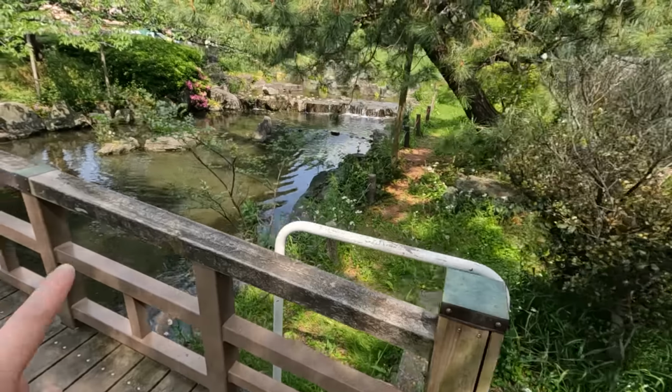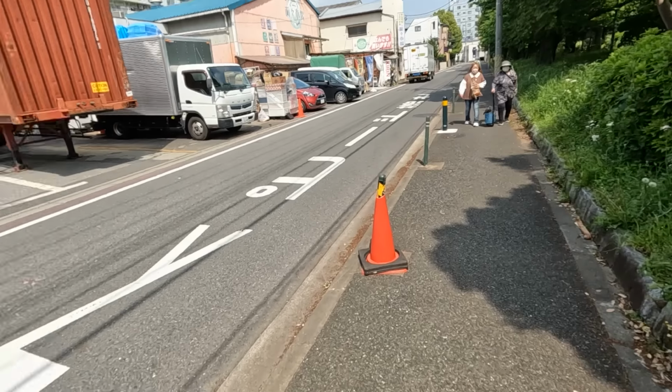Actually, look how pretty this little stream is right here. Well, we're on our way to our next thrift shop, and today's thrift shop should be a little bit different than the ones that we've done in the past few videos, because this one looks a lot less curated. It's more of a down-home mom and pop thrift shop. I had to scour Google Maps to find something like this, and here it is.